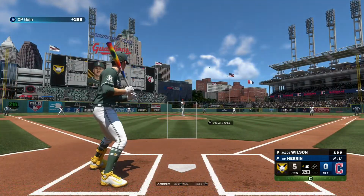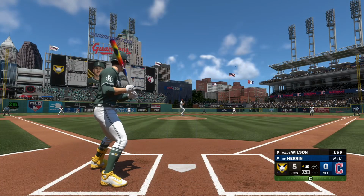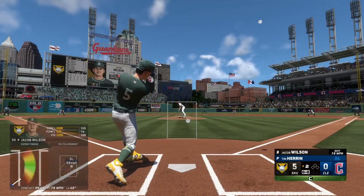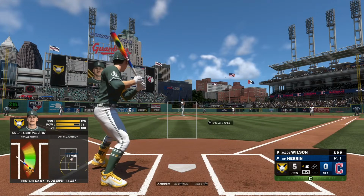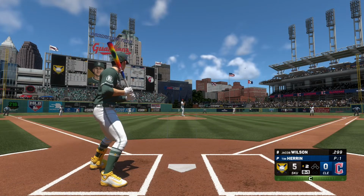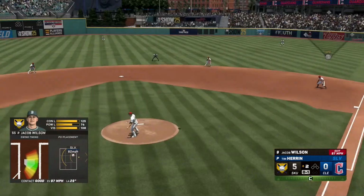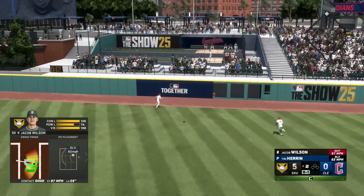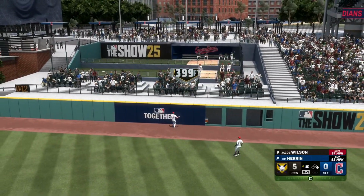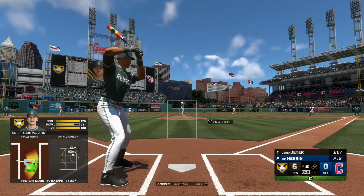Pitching for the Guardians, Cleveland, top of the second. Now it's the shortstop, Jacob Wilson. And first offering is fouled off. High fly ball, pretty well struck, out towards right center. That's back there. Say goodbye to that one. He'll touch them all. It's 6-0.